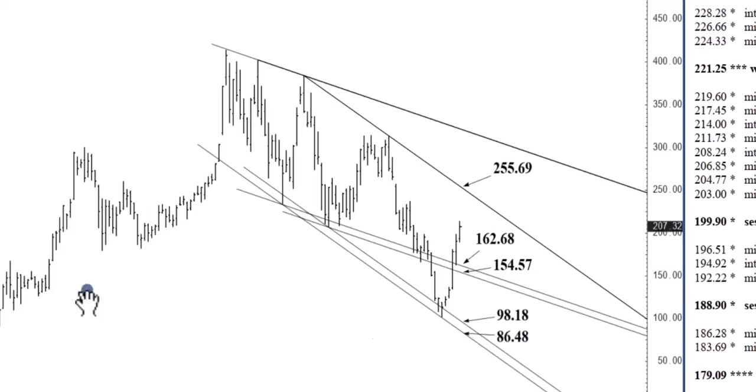This is probably a better image of that. This says it all right here. If we fall back into this zone, we can bottom out through March and turn back up again. And within a month, 2, 3 of testing the mid 150s to low 160s, this 255.69 channel top, targeted channel top, I might say, is in reach within 2 to 3 months of testing the mid 150s, low 160s.